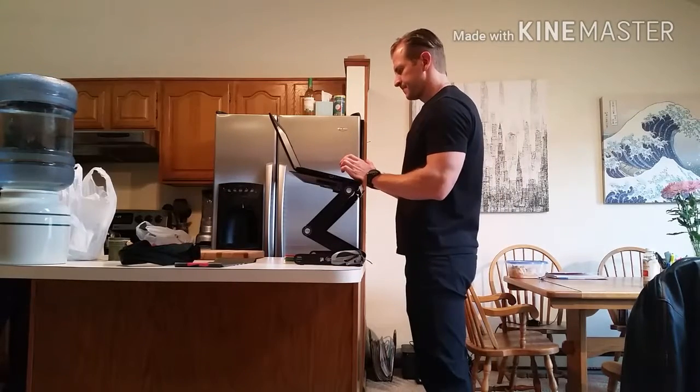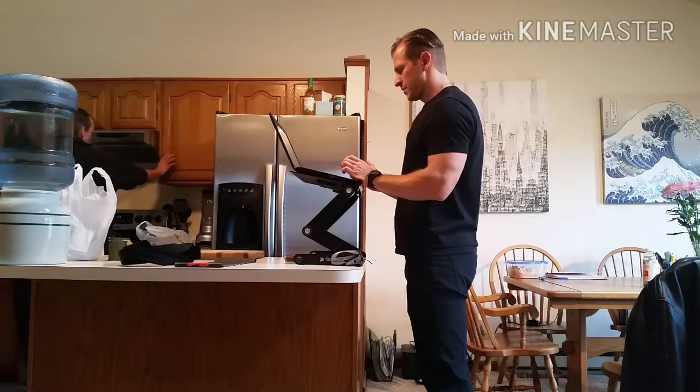So my first recommendation for improving the posture is to get some sort of a standing desk or something that functions as a standing desk.